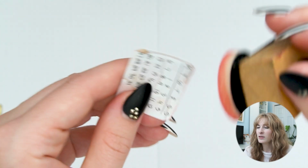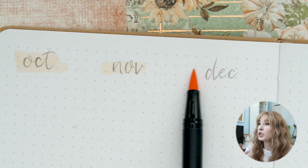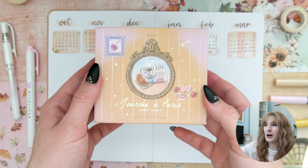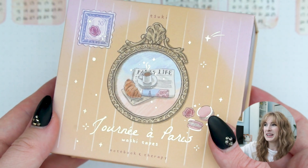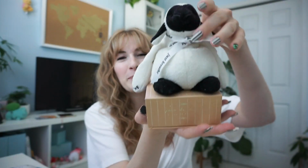So after I plastered down all of these little pre-written calendars, I pulled out the beautiful washi tape that came with the Parisian set. And you can tell how long it's been on my windowsill. Those light stains are pretty intense. And actually, they were formed because literally on my desk sits this little guy. So his butt made the spot. So he kind of saved the design, but not quite.